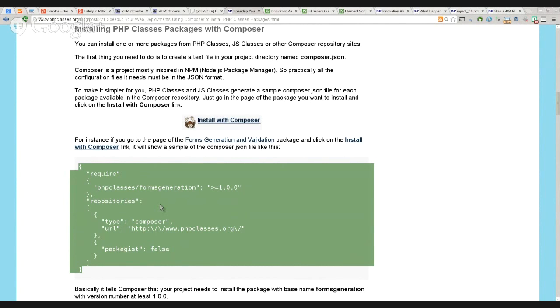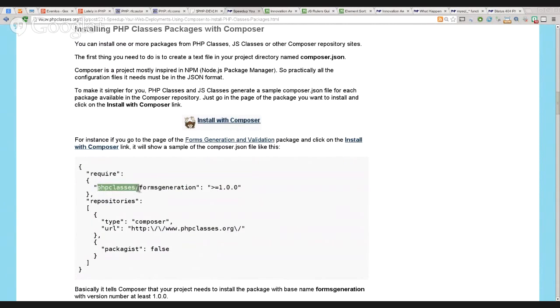In the case of PHP classes, the names of the packages all have a prefix named PHP classes, because this is one thing useful of Composer: you can get packages from different repositories, not just PHP classes. It is also possible to get packages from JS classes, despite they are not PHP. Packages can be any type of files, not necessarily PHP, even when you use Composer, which is basically an application for PHP projects.